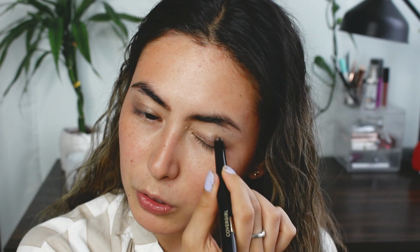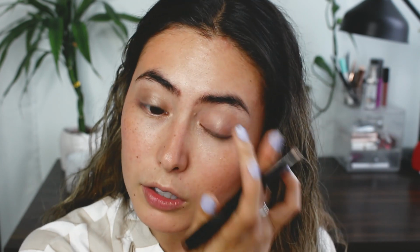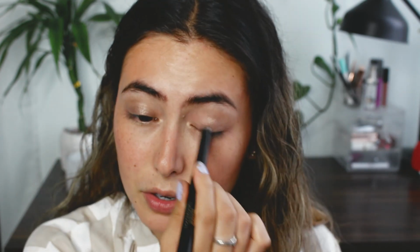Like I said, I have to kind of keep things, I guess I don't have to, but I work in a more professional environment and I like to keep things more neutral, so I try to stay away from colorful eyeshadows and intense lipsticks. There are days when I do wear a red, but it's pretty rare.